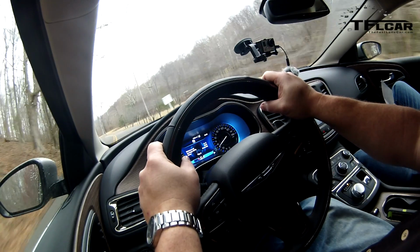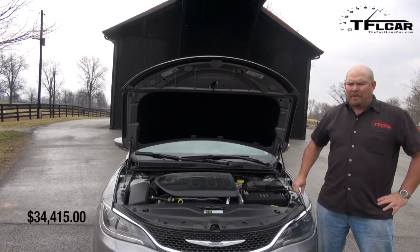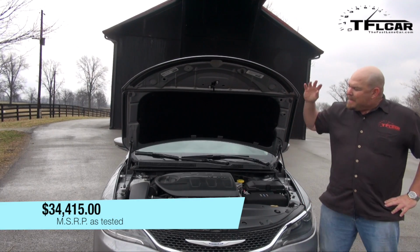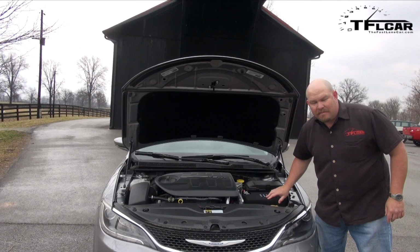This is front wheel drive. You can get this in all wheel drive, which would add another almost $2,000, but we're at, as tested, $34,415. You get a lot of car for that money. We have a 6-cylinder Pentastar. Yep, 295 horsepower, 262 pound-feet of torque. Horsepower, for crying out loud. This is one of the best engines in its class in terms of horsepower, and on top of that, it's hooked up to a 9-speed automatic transmission. And the coolest thing, I suppose, the big news here is the 9-speed automatic transmission, which is standard across the board.